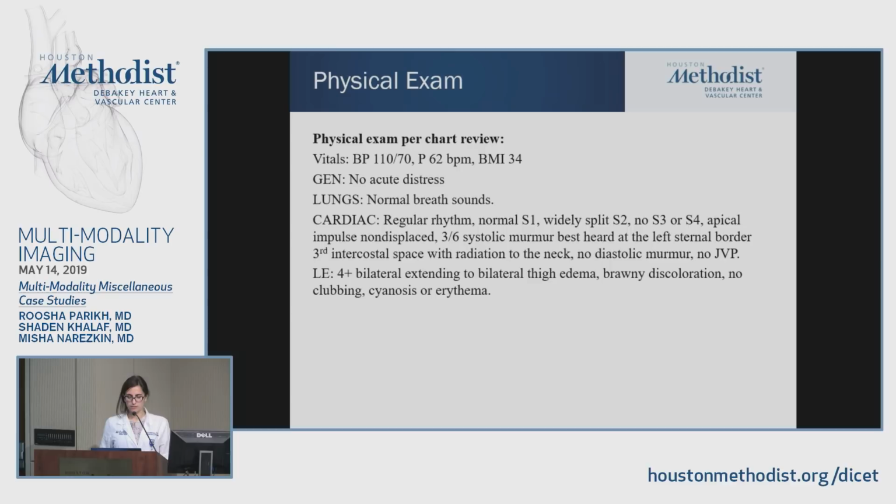As far as her physical exam, she was normotensive, pulse at 60. Generally she looked okay, lungs were okay. Her heart rhythm was regular rate and rhythm. There was a widely split S2, no S3 or S4. Apical impulse was non-displaced. A 3 out of 6 systolic murmur was heard at the third intercostal space with radiation to the neck. There were no diastolic murmurs, no JVP. Her legs were significantly swollen up to the thighs, 4+ pitting edema with brawny discoloration.